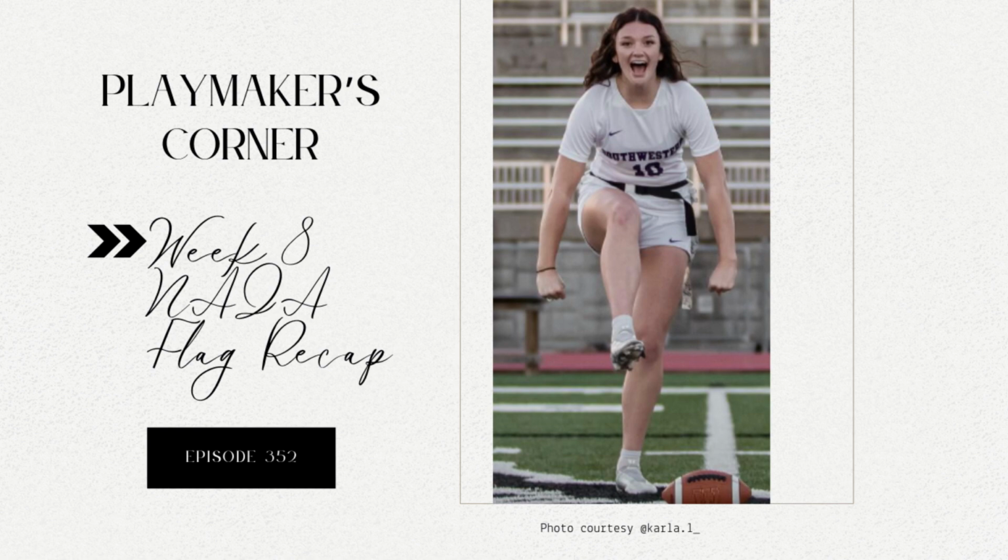Now, Reinhardt, they take over here, but they are not able to get anything going as the struggles continue. They go for it on 4th and 6 here. Vic going deep down the right sideline. Maybe her receiver would have had a chance at it, but it just really missed time. She throws it really early, so that's incomplete. They go, once again, not 3 and out, but 4 and out. So Weber takes over here, and here's what happens.